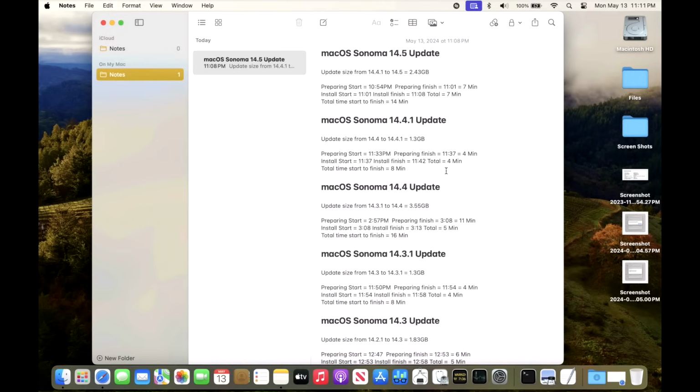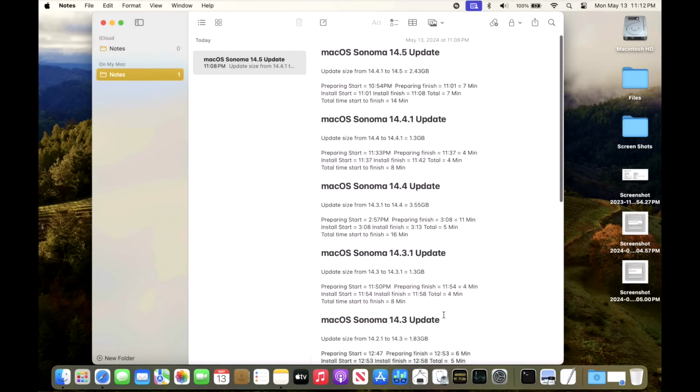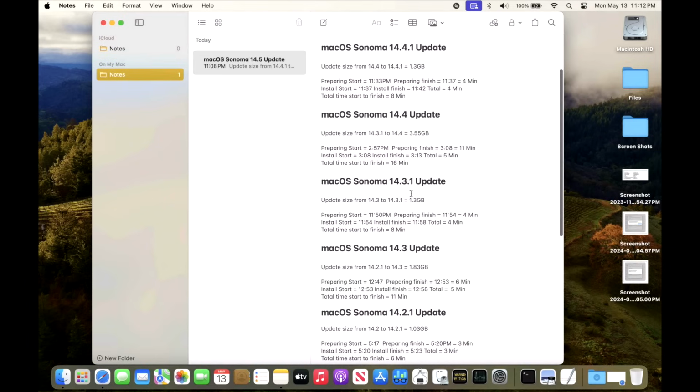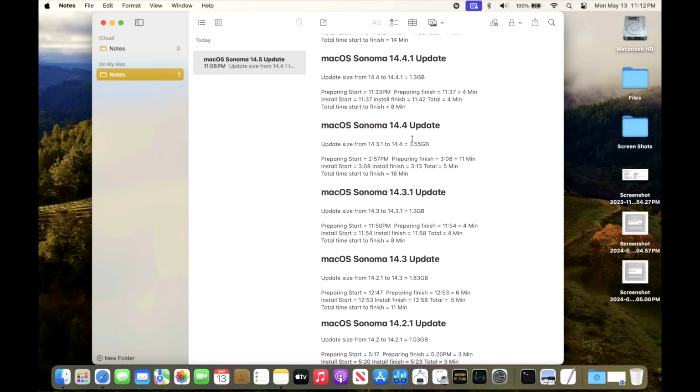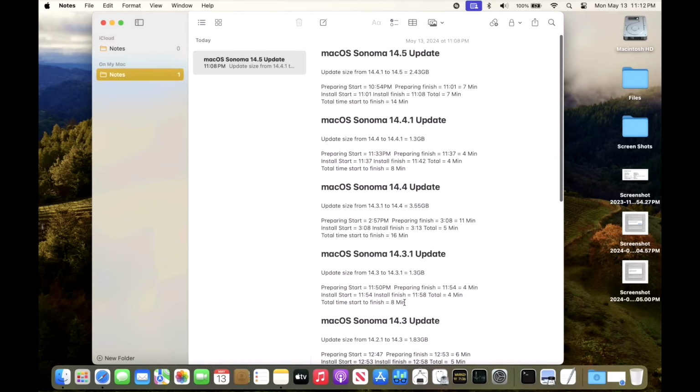I've been keeping track of every single update since the original update for 14.1, using this very same machine to track every single update and how long it takes to prepare and install the update. For the 14.5 update, it took 7 minutes to prepare and 7 minutes to actually install the update, for a total time of 14 minutes. Now this aligns with some of the larger point release updates, for example 14.4 or 14.3. When we have the smaller security updates like 14.3.1 or 14.4.1, it's usually half the time in the installation time. You can see that by these numbers.